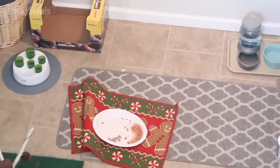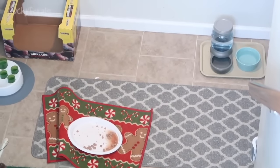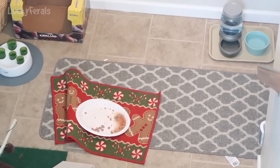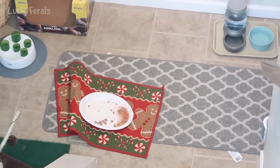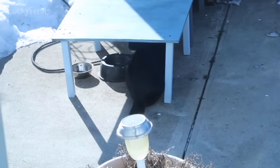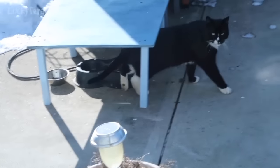I'm about to head outside and give Hydrox his food, and look what I just saw. That entire gingerbread rug that they eat their food on has somehow been moved. How did they do that? But the platter is still on it. The platter has not been flipped over. It's kind of weird. There's Hydrox. He's drinking water. I wonder if he hears me. I'll go out anyway. Hey, Hydrox!